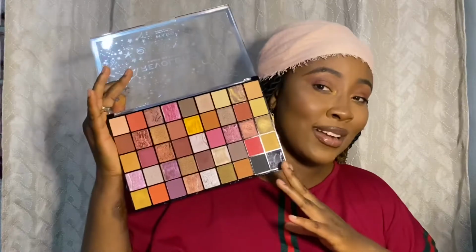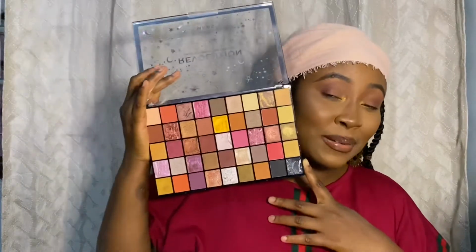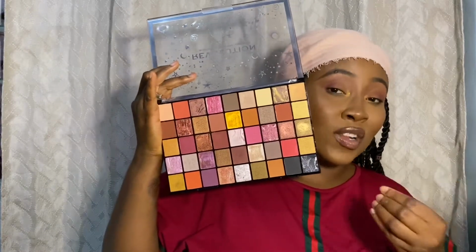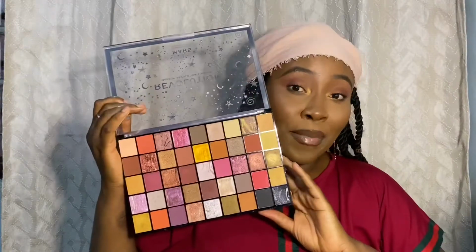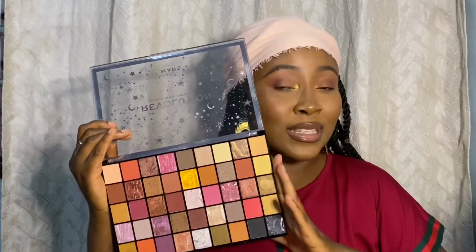And the second one is the Mars palette. I'm going back so you guys can see this palette in all its glory. This is the palette I have on my eyes today. Every single shade I have on my eyes came from this palette. I used, I think, four shades.